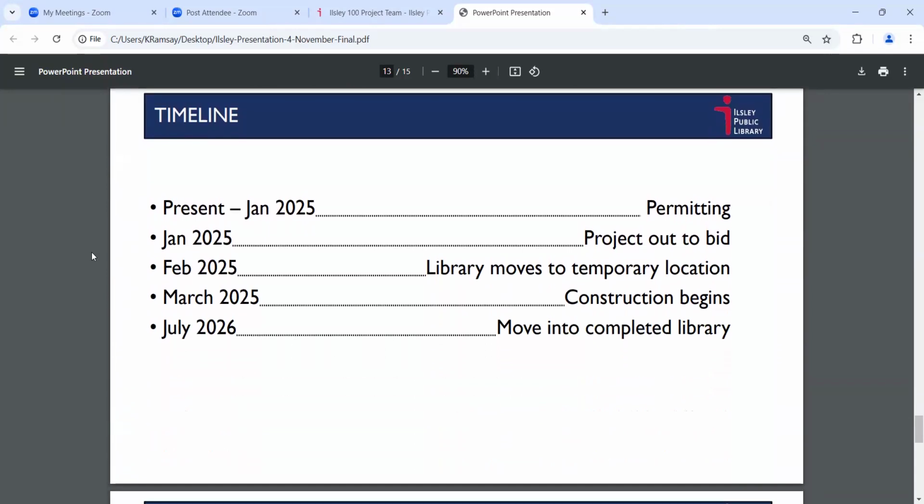As I mentioned earlier, we're currently going through the permitting process and wrapping up drawings. There's still a long stretch ahead between now and the end of January, when we'll be wrapping up what are called construction documents and specifications, allowing us to take that information and go out to bid, soliciting bids from all the local and regional subcontractors to participate in the building of the project. Then in February, Dana moves out of the library, allowing us to start construction in early March. We're looking to wrap up somewhere in June, July of 2026.